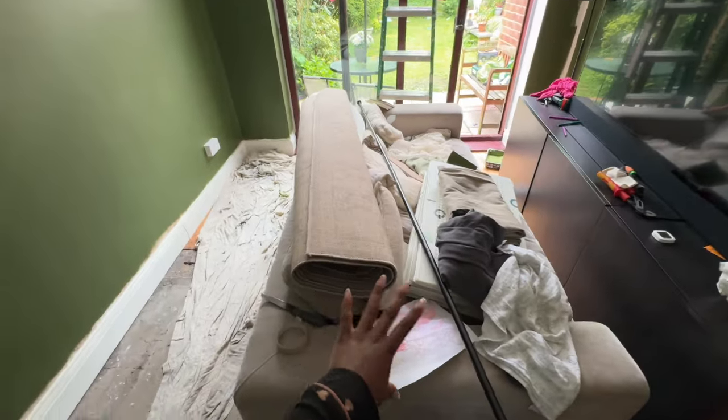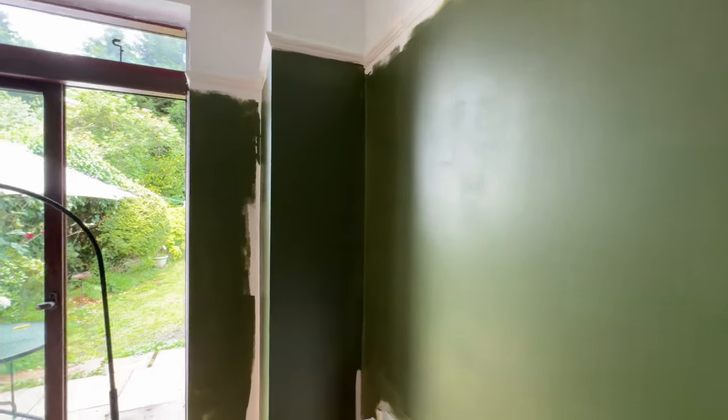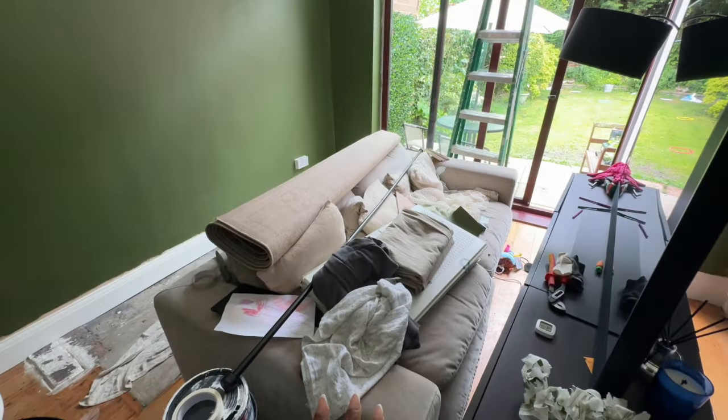What I'm about to do is move this over here, because this is the only wall that, oh, you can hear Arlo. This is the only wall that we need to do and properly paint. I started doing this last night. So I want to push this back ever so slightly so we still have access to this bit, and then I'm going to move the sofa back over here.